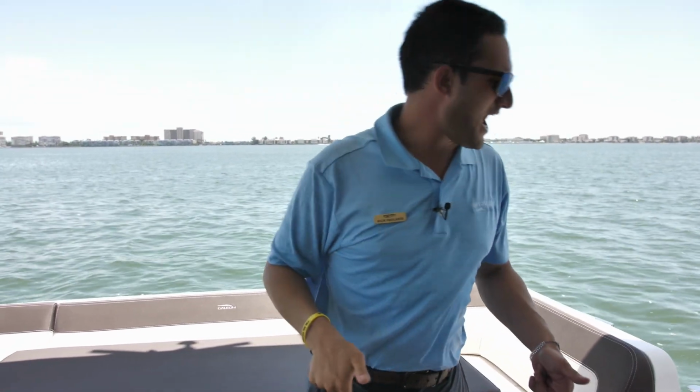Beneath me, we have access to our engine rooms like we talked about before. Very fun boat to drive. Big reason for that, we've got twin Volvo D8 600 horsepower engines. It really pushes this boat through the water. Easy to get to too, as you'll see in a second.